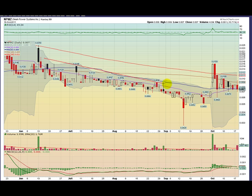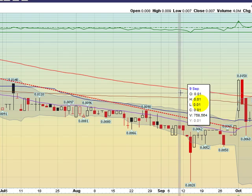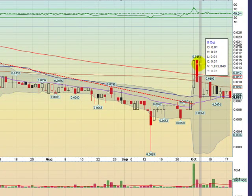We can see that we've got this resistance line that's basically pushing the prices lower over a period of several months, and we had a breakout on very nice volume. You can see that we just broke above the resistance on September 30th on low volume, and then the volume just came in and exploded, and the stock had a really nice run right up to 1.5 cents.